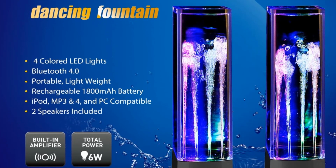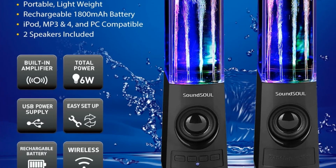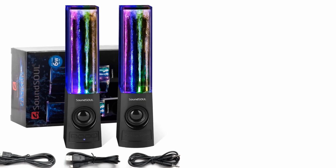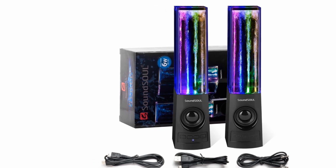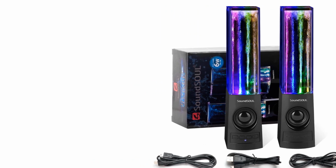You'll need to play loud music to get the water jets to jump. Bass-heavy music makes water jets react better, they dance more. So, whether listening to hard rock, heavy metal, or dubstep music, the speakers appear wonderful, but you won't get the same results when listening to classical or gentle pop music.